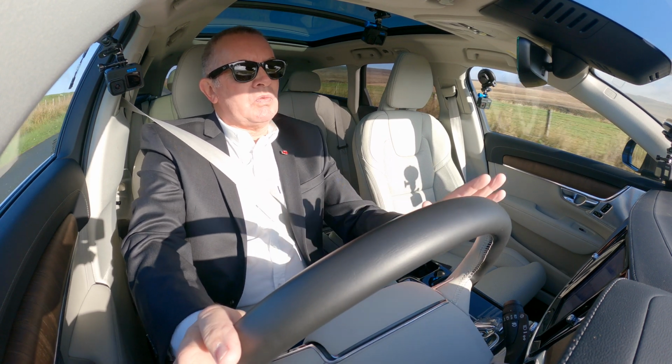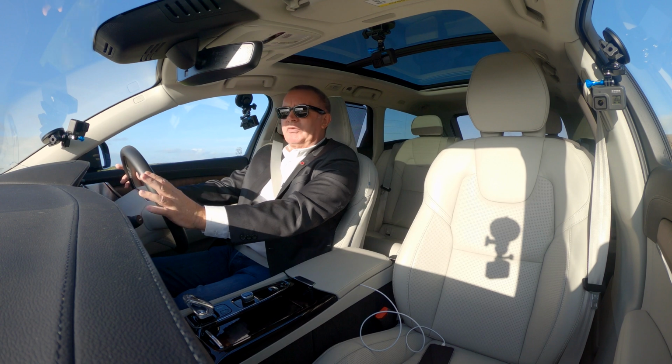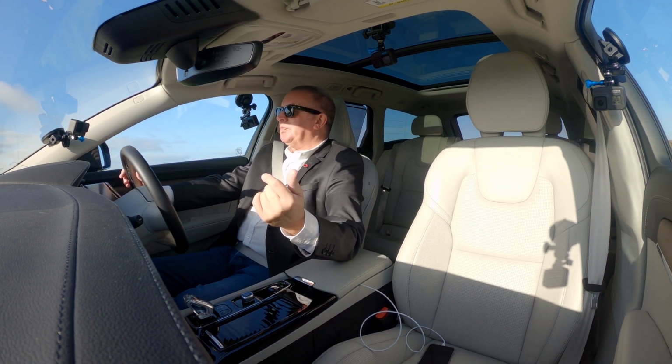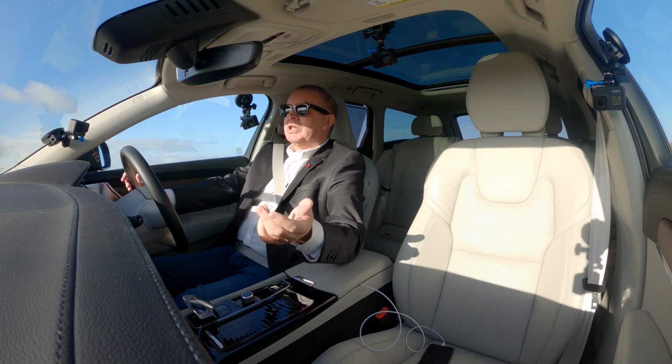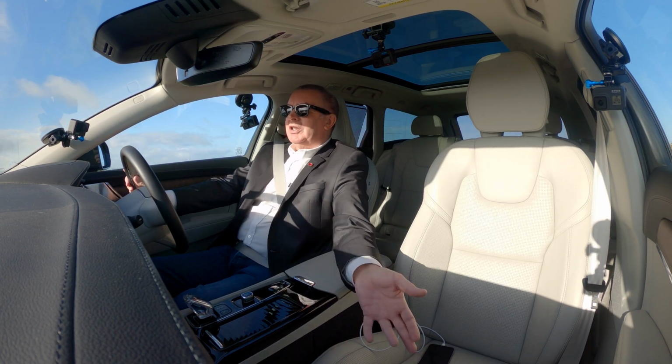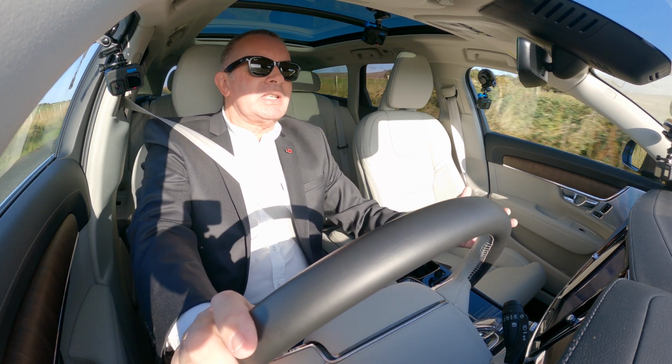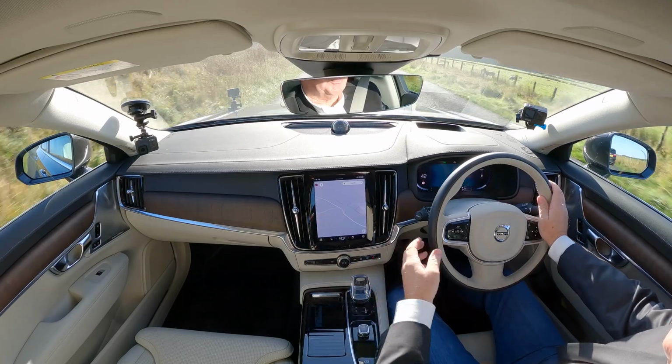The rest of the car, it's beautiful. The seats are beautiful. Whoever ordered this car in this specification with the blonde leather interior and platinum grey metallic outside, it's a lovely, lovely combination.